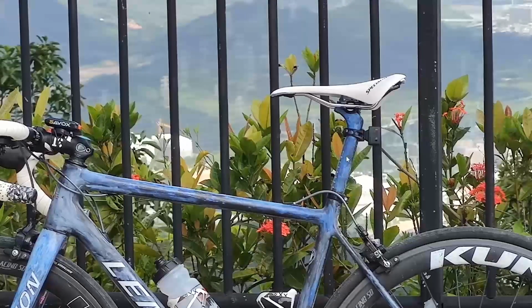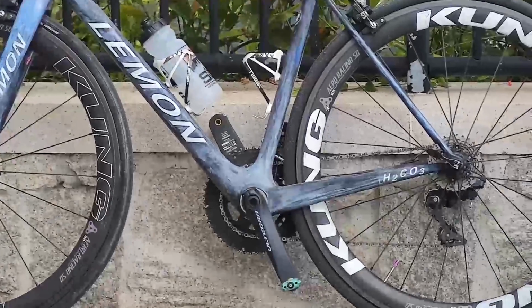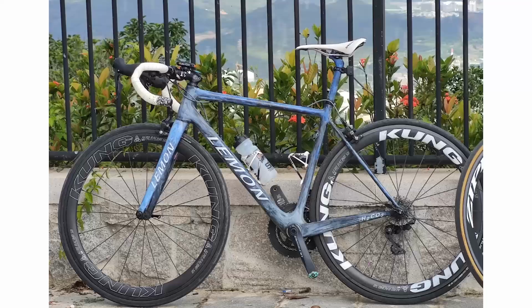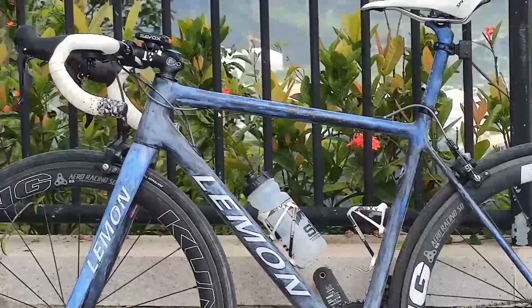This seat post has been flipped around to get more over the crankset angle. What is this computer? A Savox? Again, never heard of it. There's just so much stuff you've never heard of in China. It's crazy. So yeah, a lemon with some Kung wheels. Mismatched graphics. I don't know if I'm digging that. It looks pretty cool. Yeah. And again, Speedplay. Speedplay have a pretty big market share, as we've just said.